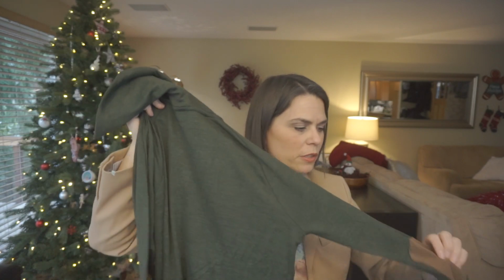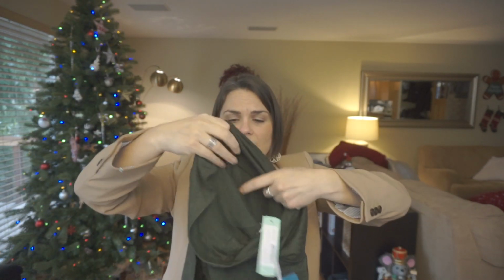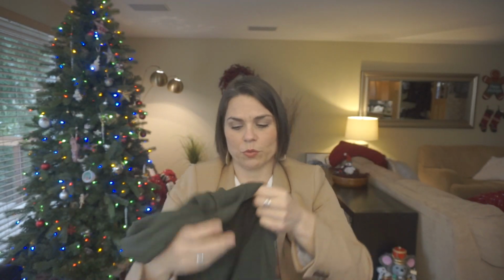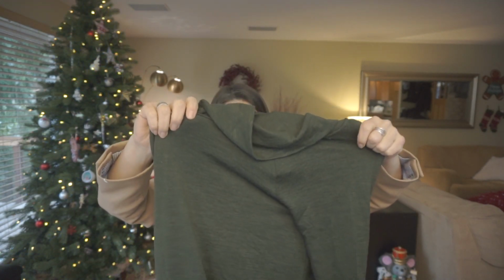Okay, the first thing looks like Market & Spruce, olive patch elbow cowl neck knit shirt. Ooh, it's really soft and flowy. It could be very cute on. I know people are getting a little burnt out on the elbow patches. I don't disagree, but if the shirt's really cute, which this looks cute, maybe worth a little elbow patch. We'll see.